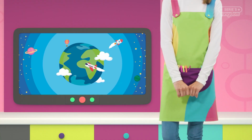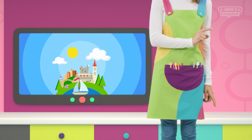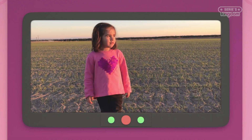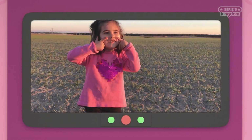Today, we're going to learn about Lana, a little girl who lives in Croatia. She's 5 years old and her favourite thing in the whole world is playing I Spy.